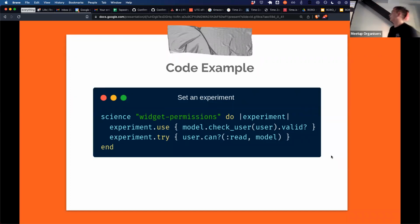So if I explain briefly, right? The science comes from the scientist and you just name the experiment, right? And you have multiple blocks. You have one use block. That is your old code that you've been running, that you know is good, but slow, for example, right? And you have a new implementation, and that's a try. But what is happening is when the requests come to the web server, to the action, we randomly execute them, and we always return the result of the use. The try is sandboxed, so there are no exceptions going out or anything.